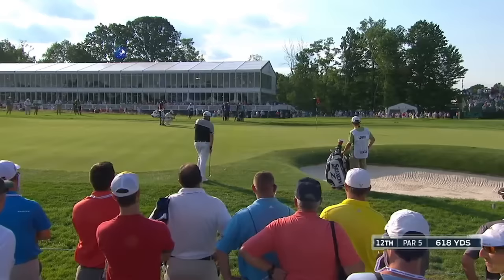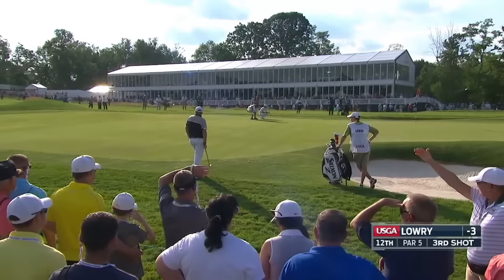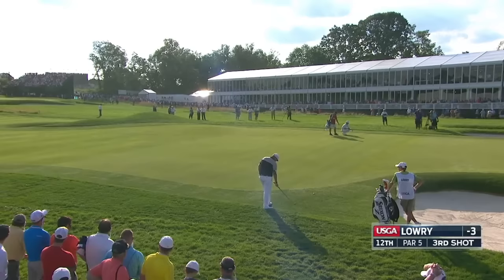Shane Lowry looking straight up at the hole. A lot of movement out here, waiting for the spectators to settle down a little bit. Yeah, Steve, he's getting a little agitated, though. You know, he went from a four-shot lead, now he's chasing. And it's tough enough to just change gears, to become more aggressive. Now the little things are starting to bother him.